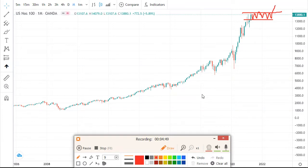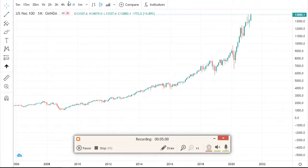But on a bigger time frame, we will see something like this, which seems crazy. But when you go to a bit smaller time frame, everything seems okay, you see. So let's go to a bit smaller time frame. Maybe let's start with a daily.